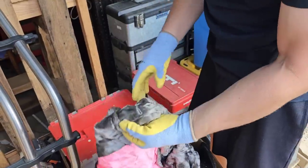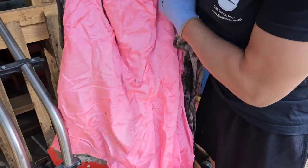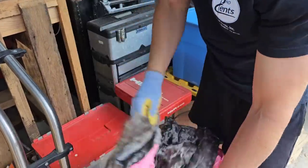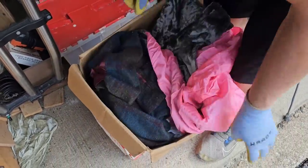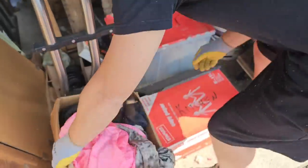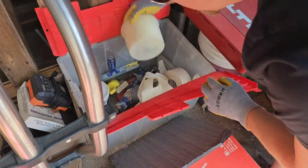We discussed from the pictures that we saw hardly any female stuff in here. And right off the rip, a female coat. But it could be his grandma's, his mother's. Who knows? And then we know we got construction stuff.